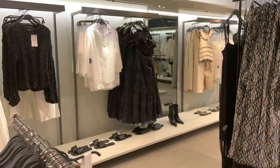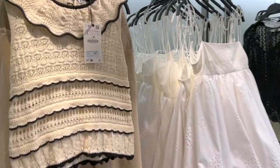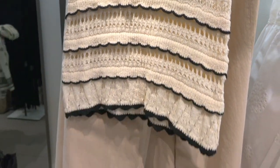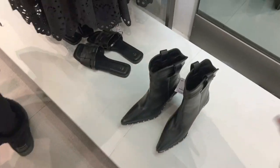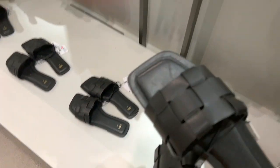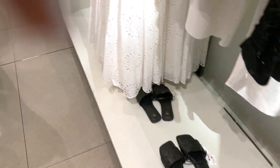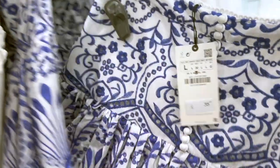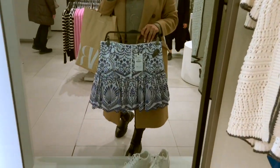They do enter the store with the same black and white broderie. They do have a lot more space than Oxford Street. Oh, this is gorgeous. There is a lot more choice in Marble Arch, guys. Take it in fleece. They have got a fantastic blue and white broderie collection as well. This is £35.99. It's gorgeous. Quite like that.